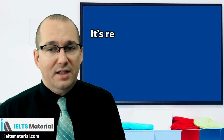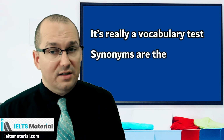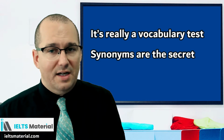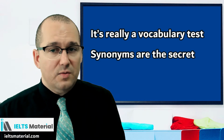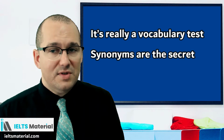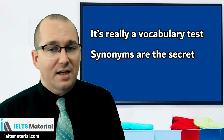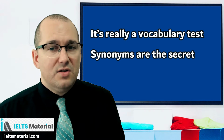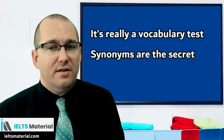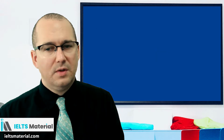And this is really key. Reading, and I'll talk about this in listening later, this is really a vocabulary test. You're taking the questions, which you hopefully understand, and then often you are looking for synonyms, similar words, in the body of the text. So if you have a strong vocabulary base, the reading will be much easier.